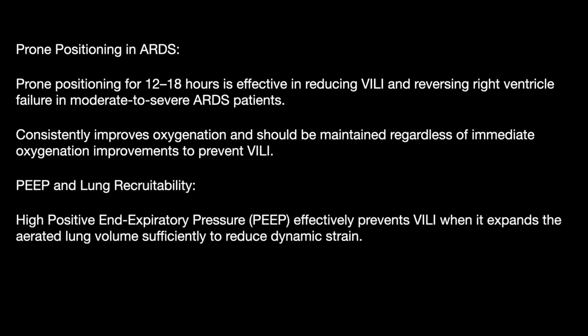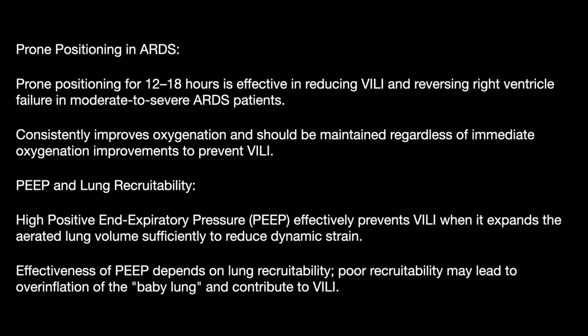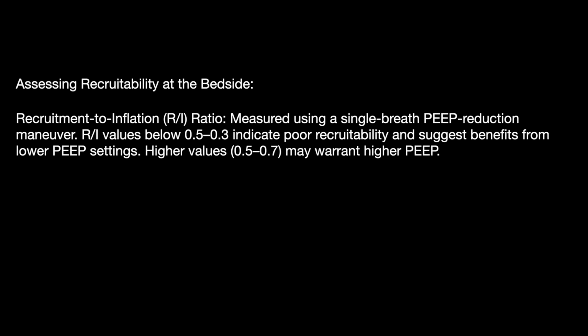High PEEP effectively prevents VILI when it expands the aerated lung sufficiently to reduce the dynamic strain. Effectiveness of PEEP depends on the lung's recruitability. Poor recruitability can lead to overinflation of the baby lung and contribute to the VILI as well. Assessing recruitability at the bedside is very important.